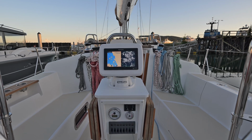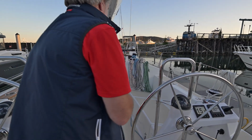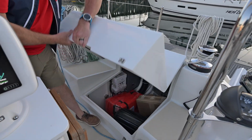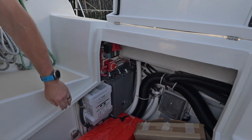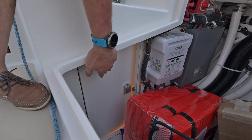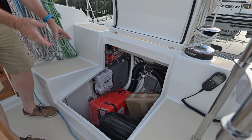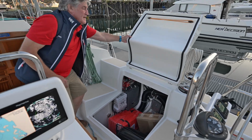I'm going to go to the starboard side here and show you this lazarette. This lazarette here, I would call a garage. The reason I say that is down below here is a door panel, and that's actually into the head, and the shower is in that area. So if you're down below and you want access to something in this lazarette, you can reach in and take care of it. I'll close this up.